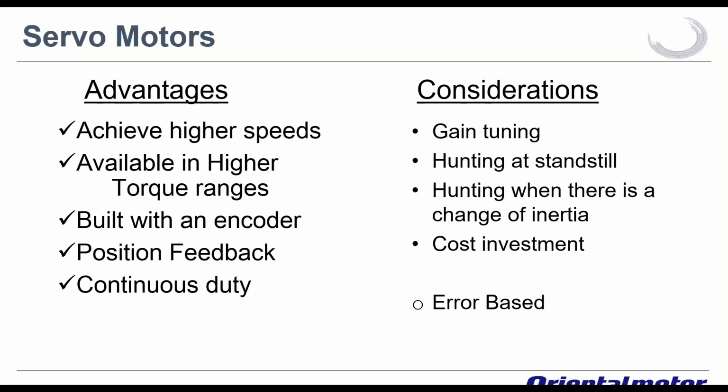Going along with gain tuning is the potential for the system to run into a hunting state, whether it's hunting at the standstill state or hunting with the change of inertial load, or that oscillation that the motor will have at a given point. Another consideration for servos is going to be that initial cost investment that goes into that more complex system. So that cost upfront for that servo-based system. Another point that I want to make on that system again is that error-based system. We'll talk about responsiveness of systems and how the fact that that servo system is relying on that error, that feedback, to be that new commanded position interacts with certain applications.